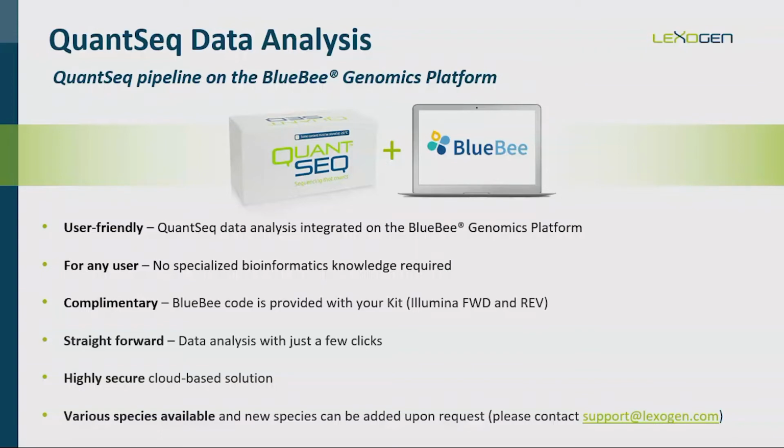As mentioned earlier, we do have a pipeline for the analysis of QuantSeq data, and this is hosted on the Bluebee Genomics platform. I wanted to touch on this because if you were to order a QuantSeq kit from us, you will receive an activation code, which can be used for free data analysis. For example, if you order a 24 prep kit, you get an activation code that allows you to process 24 FASTQ files through this platform.